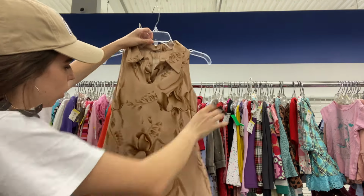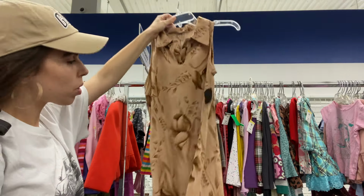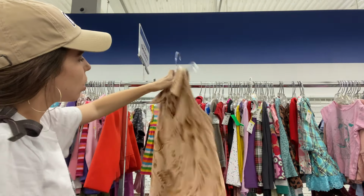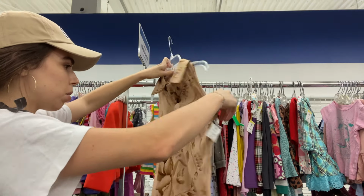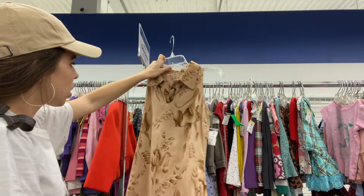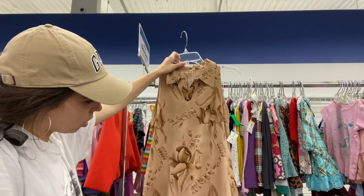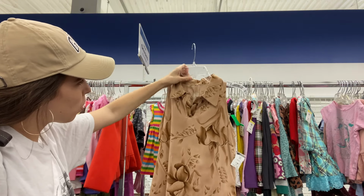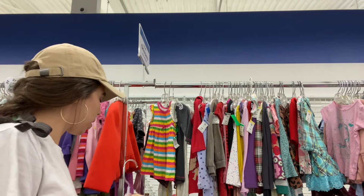Next was this little Rachel Green polo collar tan floral dress. The zipper in the back was kind of weird, but the front was cute. But honestly, I'm still just not sure if I'm into a polo collar with a sleeveless situation in a top or a dress. I think this would have been cuter if it had little cap sleeves, short sleeves, even long sleeves, but the sleeveless plus the polo collar just doesn't work on me.